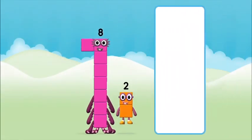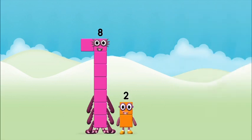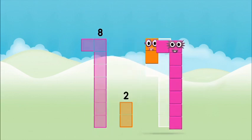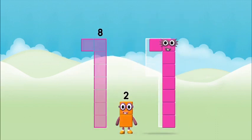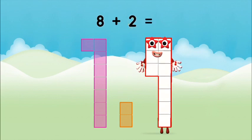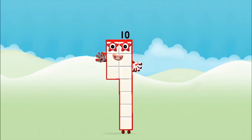Do you know which number block you'll make when you add these two number blocks together? Let's find out. Add the number blocks together. Eight. Two. Eight plus two equals ten. Well done. You made number block 10.